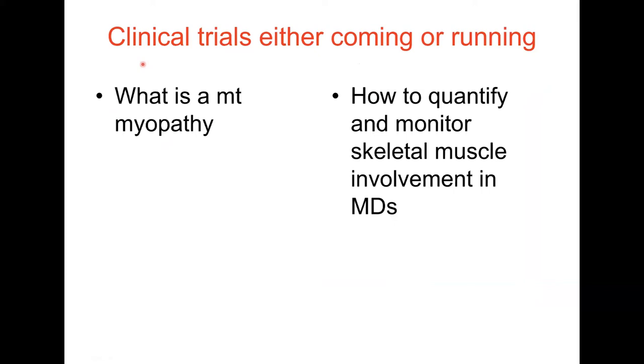And so it's extremely important to overcome the dilemmas of the heterogeneity of mitochondrial disease, to have clear in mind what is a mitochondrial myopathy, because most of the time when we have muscular signs in the patient, these signs are not the only ones. They may be present in a multi-system way. And even if we define the primary mitochondrial myopathy, we need to know how to quantify and monitor over time the skeletal muscle involvement in a mitochondrial disease patient.